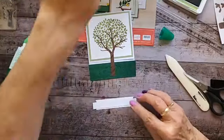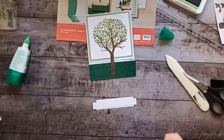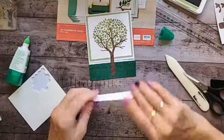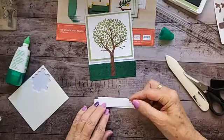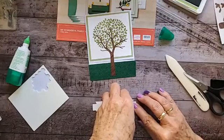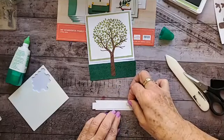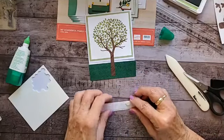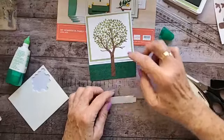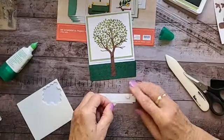All right, let's put the dimensionals at the very bottom, which I believe is the bottom. Okay, so I want to put these as close to the bottom as I can possibly get because I don't want it overhanging, because you don't want to attach to this or else you won't get your card open. And on this one, you're going to need 3.